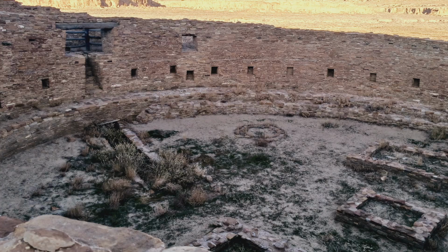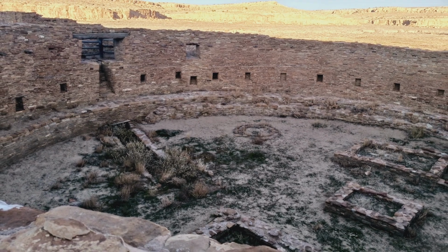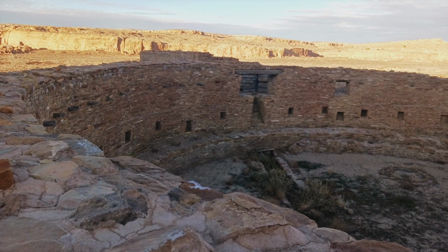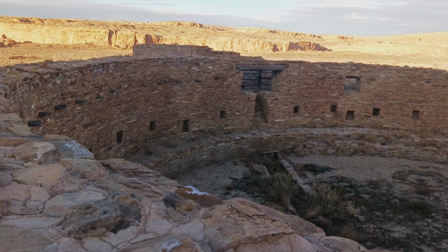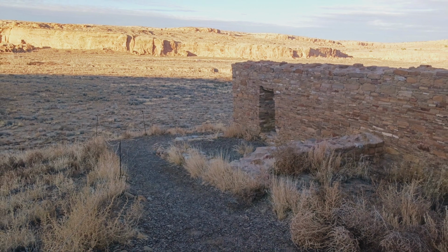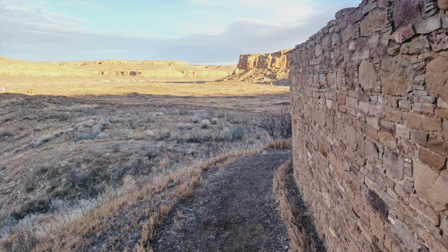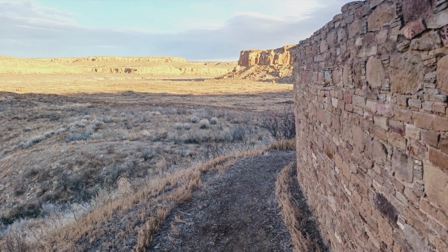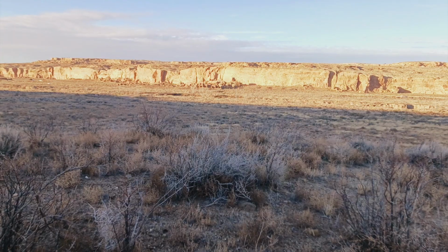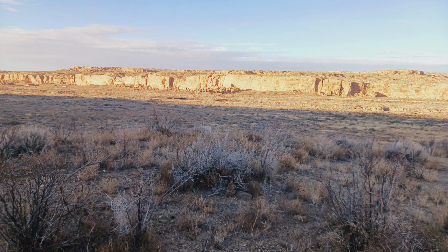The construction indicated advanced engineering, and they also created sophisticated road networks. Some of the roads stretched over 40 miles. The astronomical significance was indicated through the alignment of the buildings and structures, which suggested a very deep understanding of celestial cycles. A trade network was definitely there. Chaco was a hub for trade with goods like turquoise, obsidian, and shells coming from distant regions. And as I mentioned, there were parrots there, so they traded all the way to South America.